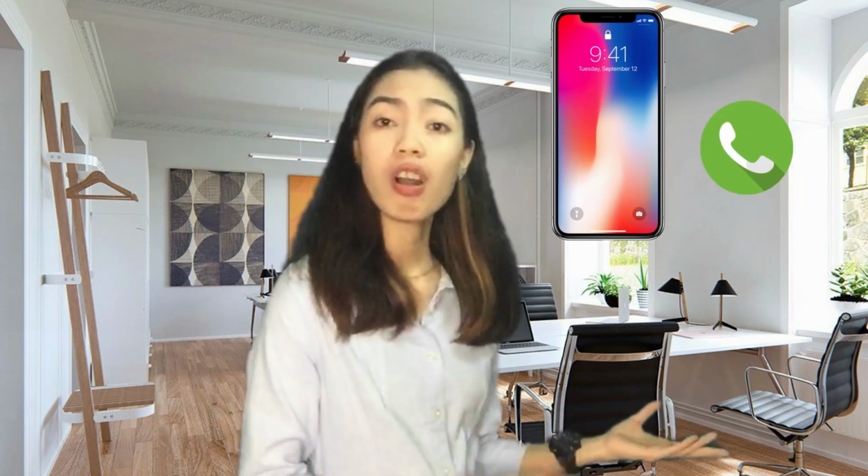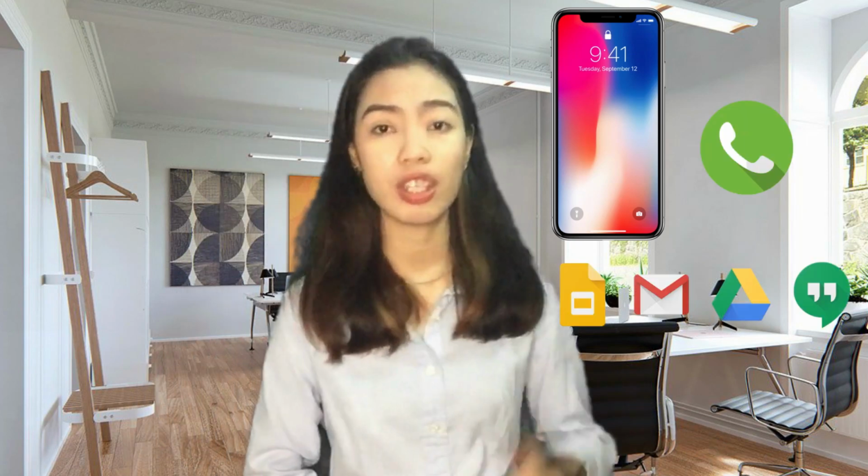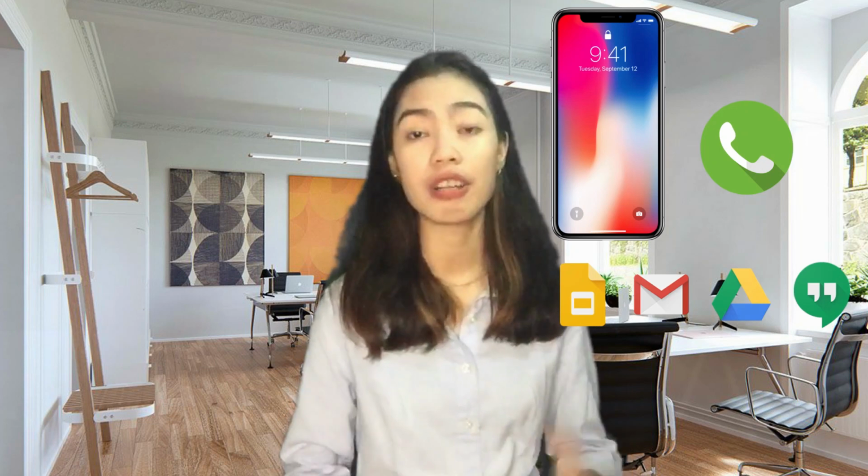Second, communication capabilities. Before, we actually had a lot of difficulty when it came to communication since we didn't have enough tools or advanced technology to use. But now, with just a smartphone, you can make calls, send messages, check your emails, and even hold a lot of meetings online, with just one click of your finger.